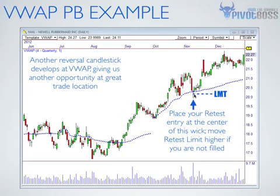But that's okay. You're not always going to get filled, but at least you tried. If you don't try, you don't get the great entries. I tried to get filled here. I did not. So I moved my limit order a little higher and a little higher until I do get filled. In this case, I don't want to move it any farther past VWAP, so I'll move it to VWAP. You can see the low of this candle and the low of the second candle both came at VWAP. I'm in at the low ahead of the move.